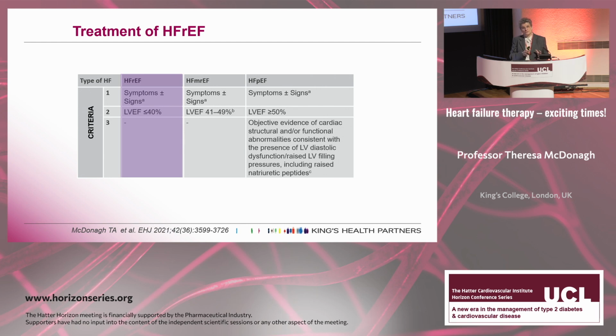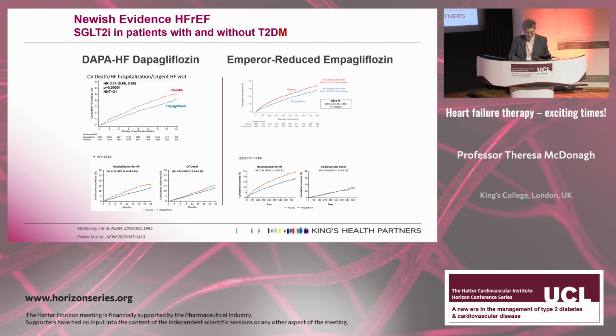Heart failure with reduced ejection fraction, you have to have a significant impairment in your left ventricular systolic function, an ejection fraction of less than or equal to 40%. The treatments for heart failure with reduced ejection fraction also work in mildly reduced ejection fraction heart failure, but maybe just not to the same degree. So I'm going to start with heart failure with reduced ejection fraction itself, and of course the newish evidence we have here, starting in 2019, is for a new class of therapies, sodium glucose cotransport inhibitors, of course originally developed for diabetes, but then trialed in heart failure.